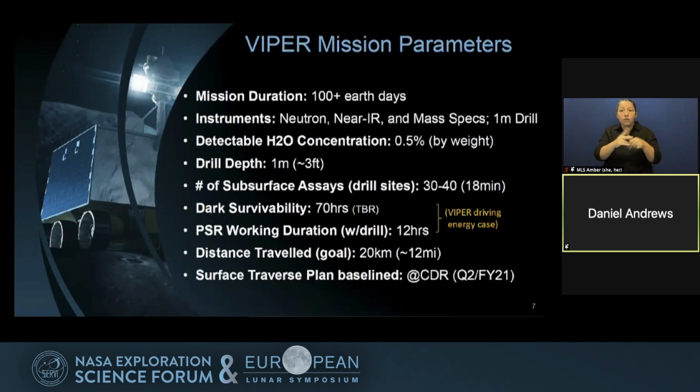Number of subsurface assays or drill sites that we plan to have: we think we need about 18 in order to get the right statistical makeup to make our determinations about the different ice stability regions, which, again, you'll be hearing more about coming up. But we think we'll be able to do many more drill sites than that, which will only make our data more robust.